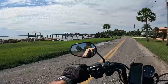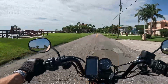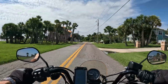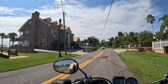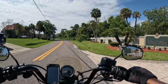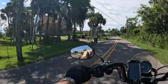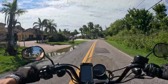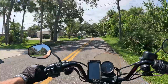They got some beautiful docks, although the road right here is very rough. Question. There's a copper roof on this house. How many pennies do you think it took to make that copper roof? Quite a few, I'm sure. Beautiful houses. One right after the other. We can stay out of the rough spots of the road.